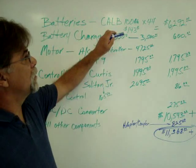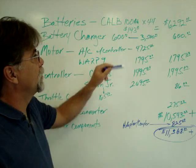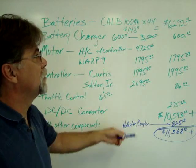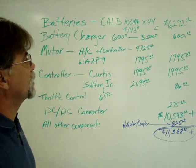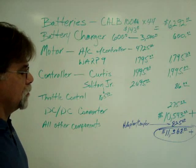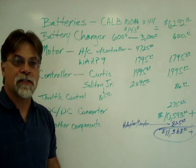So 144 cells gives us that. At $143 a cell, we have $6,292. Now, these prices are prices that are on KTA Services website.